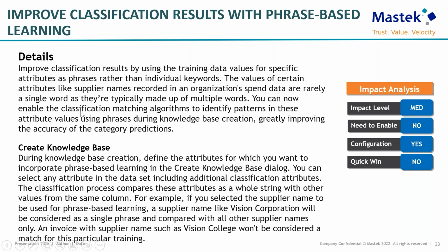You can now enable the classification matching algorithms to identify patterns in these attribute values using phrases during knowledge base creation, greatly improving the accuracy of the category predictions.